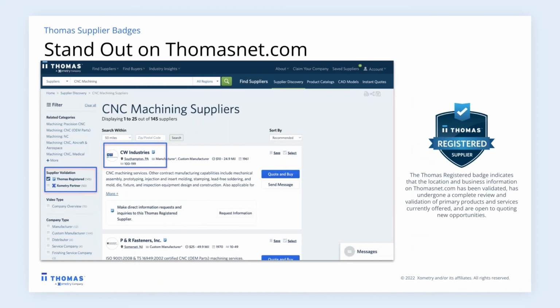But with our Thomas Registered Supplier Program here too, you actually get this blue trust badge that's added to your profile, not only in the search results, but also in your company profile page when buyers click into it. It's also a way that buyers can filter all the suppliers on the platform. A high volume of buyers actually sort by the Thomas Registered and Thomas Verified suppliers on the platform because they know that they've been vetted and reviewed by the supplier content team at Thomas to know that they do exactly what they say they do, and they've been categorized to reflect all of that research.